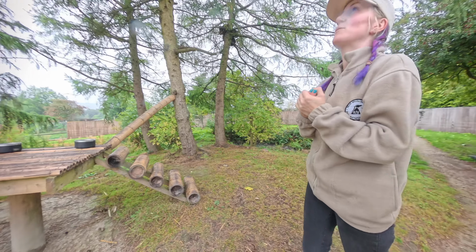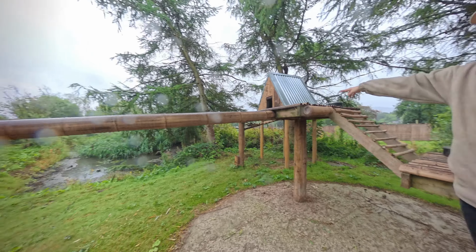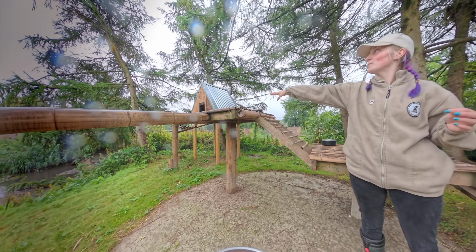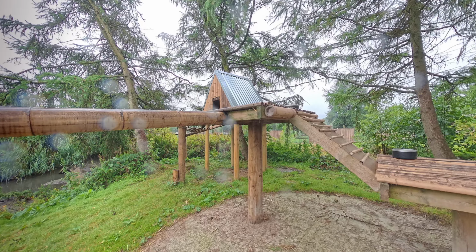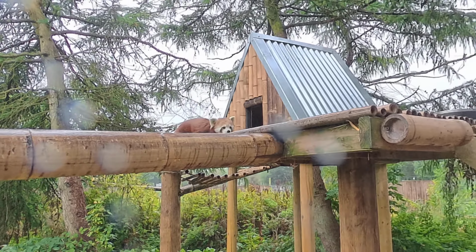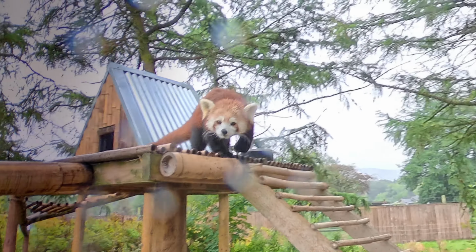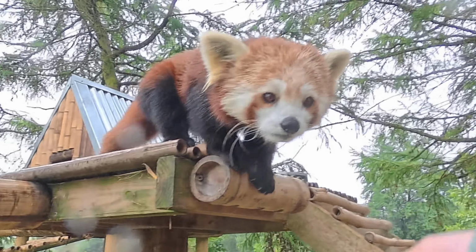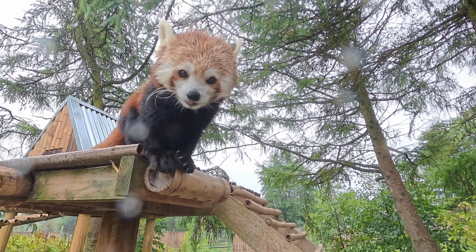So if she's going back down to us, what she'll do is she'll go down this trunk and then she'll come along this, I always call it the catwalk, she'll come along the bamboo branch. Oh yeah. Hey, hello darling. Hello. Hi. She's like, I've come back for seconds. Feel free to feed her again. Biscuit. Okay. Oh, her tongue is so soft.